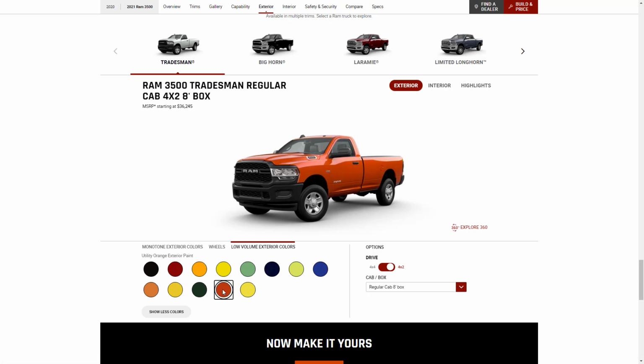Utility Orange. I like that one. We've got Timberline Green. Got a lot of yellows. School Bus Yellow and Omaha Orange, which looks very red to me. It's got a lot of red in it.